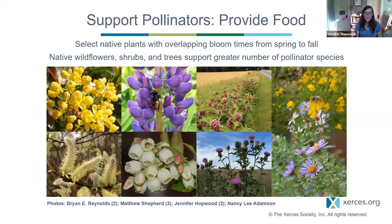Yeah, so right now, and this isn't an excuse to avoid work in the fall, but you can leave stems up right now. You don't need to clear them out. You can leave your flower heads on. That's great for birds.